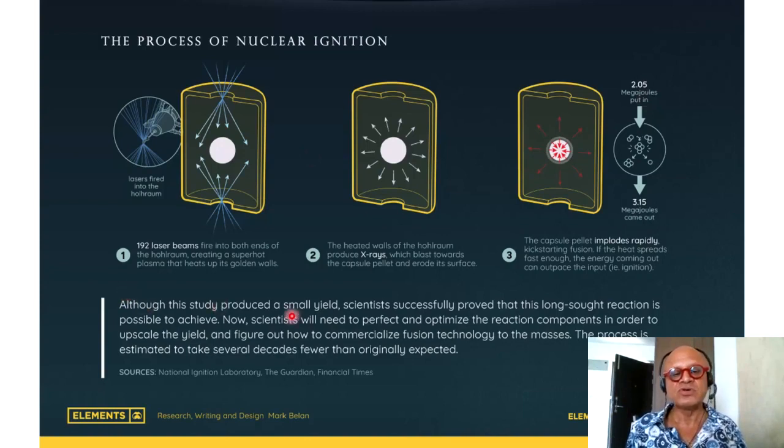Although this study produced a small yield, scientists successfully proved that this long-sought reaction is possible to achieve. Now, scientists will need to perfect and optimize the reaction components in order to upscale the yield and figure out how to commercialize fusion technology to the masses. The process is estimated to take several decades, several decades fewer than originally expected.